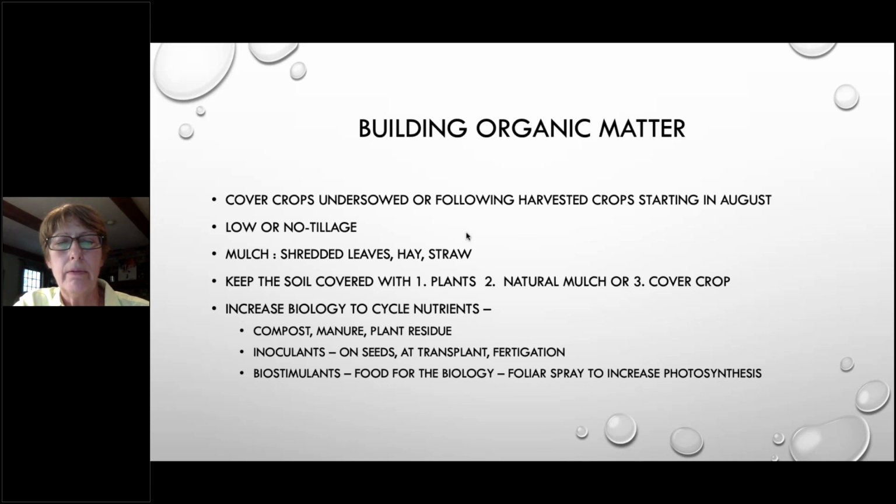We also think about using inoculants. So whether we have a seed inoculant or we're using an inoculant at transplant or in the irrigation, those are ways to increase the biology in your soil to help this process. And biostimulants are really just food for some of the good bacteria that you're adding, food for the biology, and often people are foliar spraying or using these in the drench when they're transplanting.